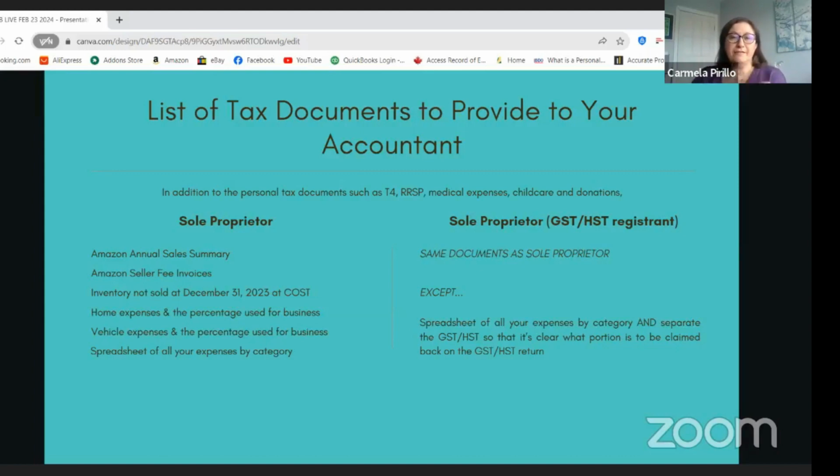So what's the difference if you're a sole proprietorship and now you're registered for HST? Well, in your case, all the documents are exactly the same, except for the spreadsheet. So the spreadsheet has to separate the HST so that it's clear when you're preparing your HST return what amount you're going to claim back, okay? Because you want your money back.